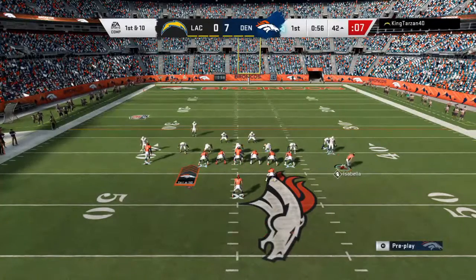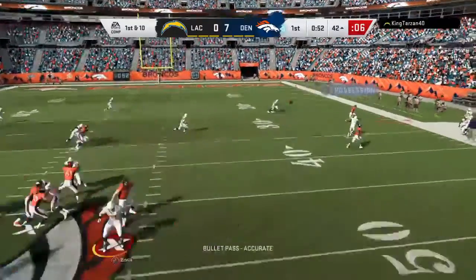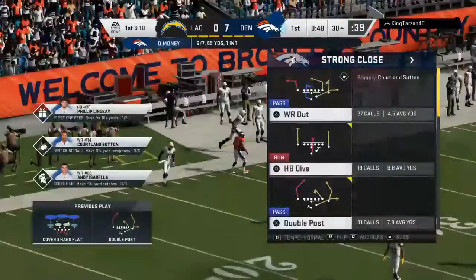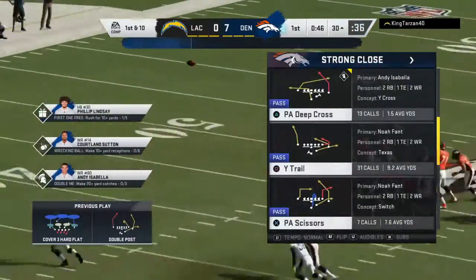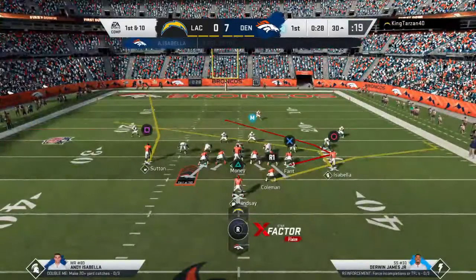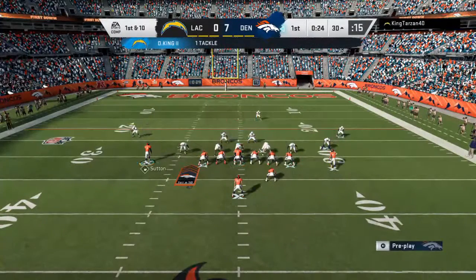Back to throw now on 1st down. This one caught by Isabella. And brought down, but able to get it to their 30-yard line. That one going for a gain of 11 and a Bronco 1st down. 1st and 10 at the 30-yard line.